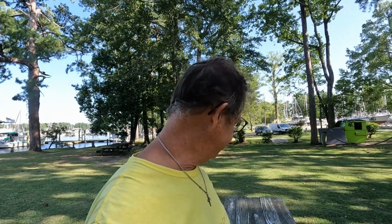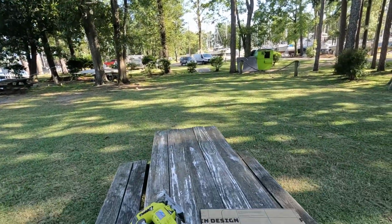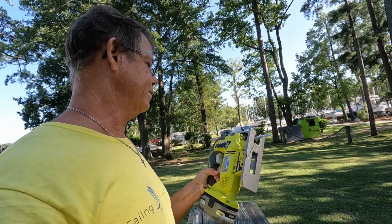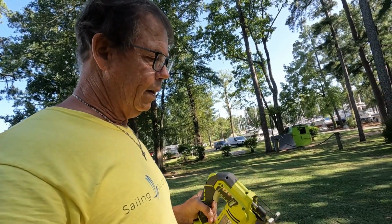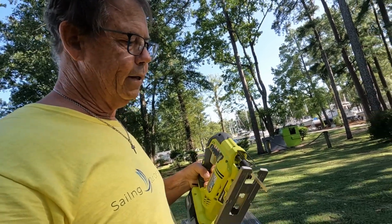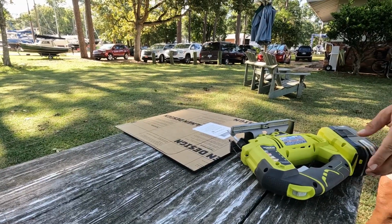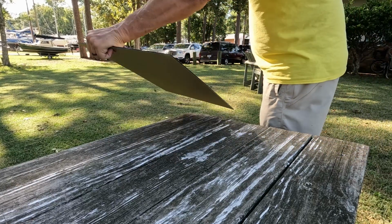Working on cutting out this plexiglass for our new door covers, and this is our workbench, picnic table / workbench. What we're using is what I call a jigsaw, and we got a blade. It's for plexiglass, and it's doing a real good job. So I'll see if I can successfully cut one out for you.